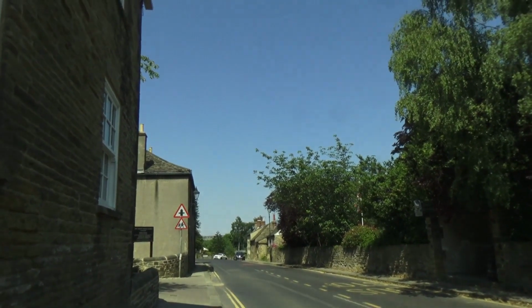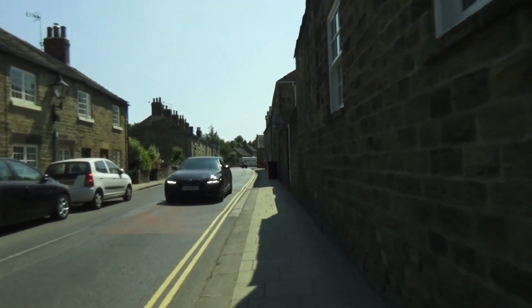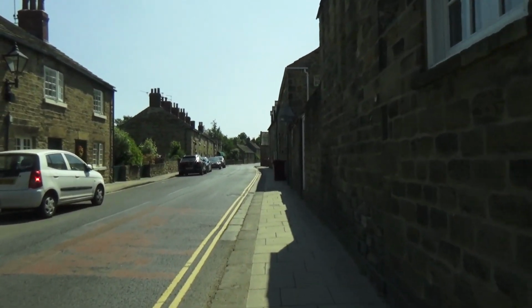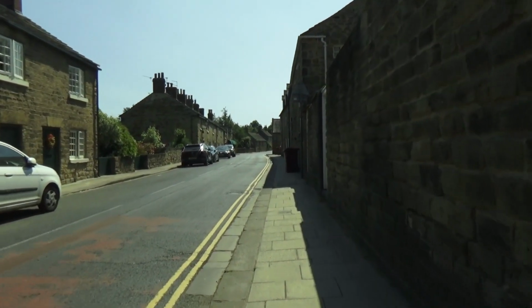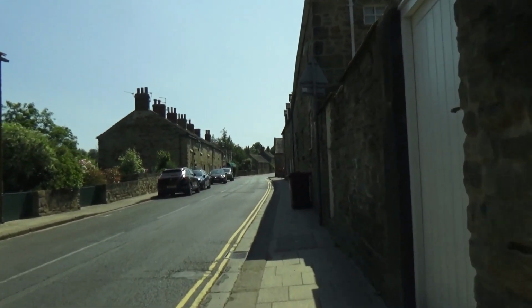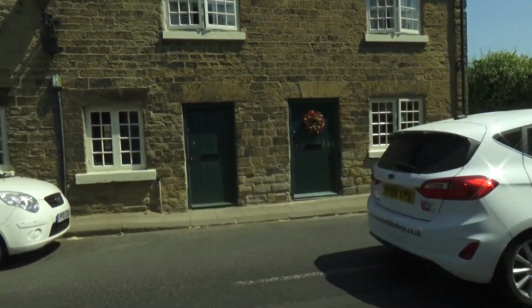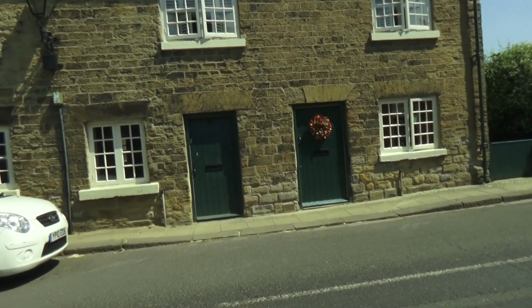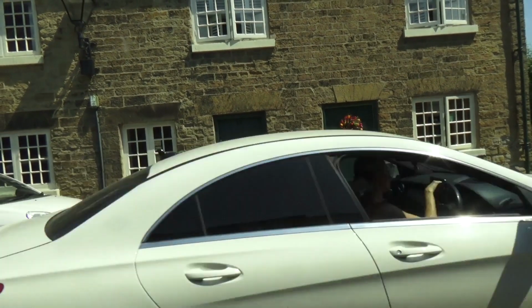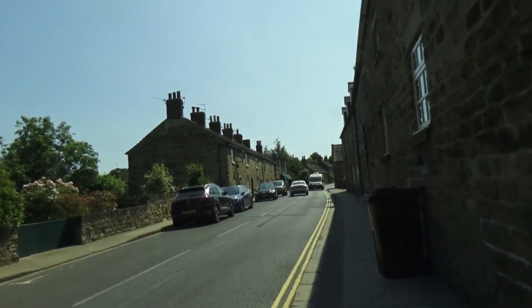Views down there. I prefer walking into a lovely blue sky, so occasionally I'll turn around and give you the view in the other direction as well. Look at those door decorations, they're gorgeous, aren't they? Now this is what I call England, and what English villages should look like.